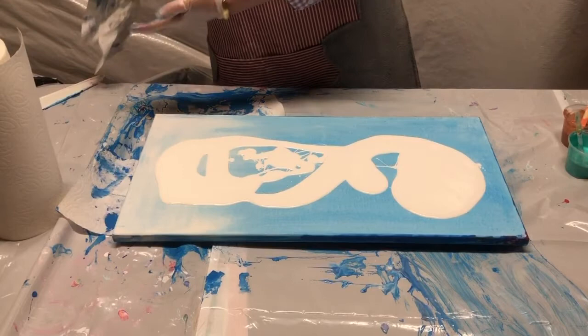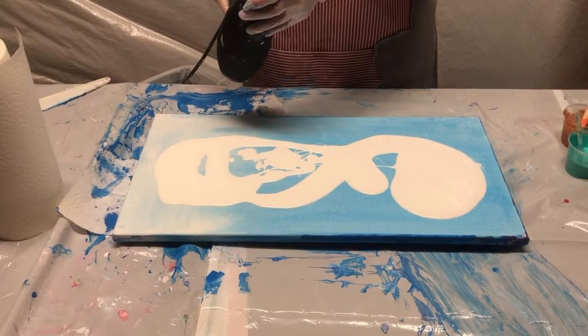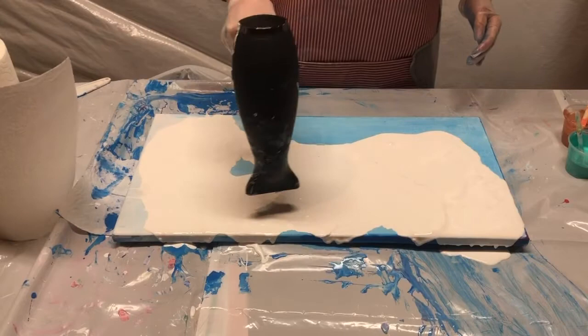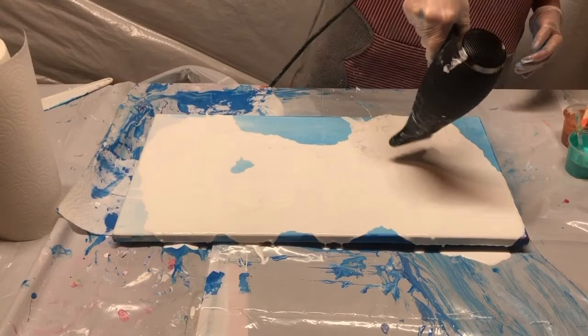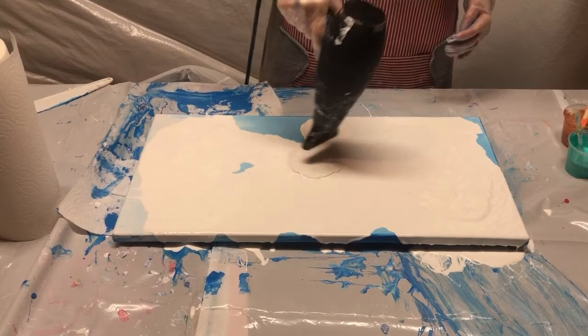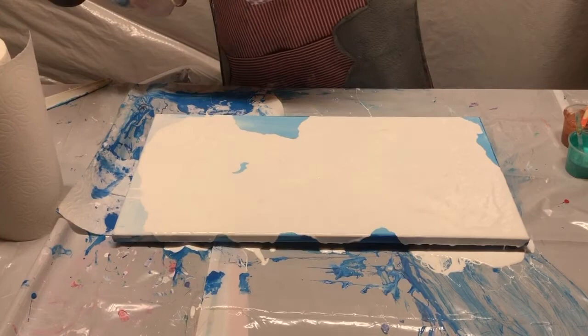Get this blue out of the way. Look at my gloves. Look at your hair dryer. Wow, that covered much better than I thought it would.